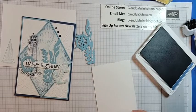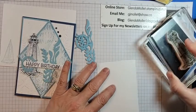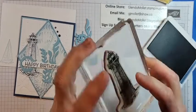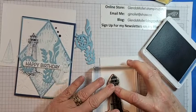That's it. Okay, this is Misty Moonlight, and I'm going to stamp one of the lighthouses in Misty Moonlight.